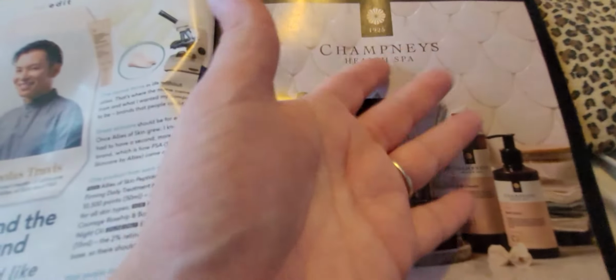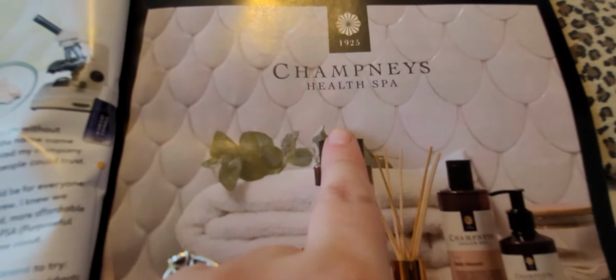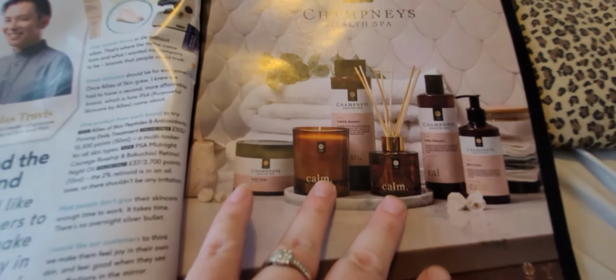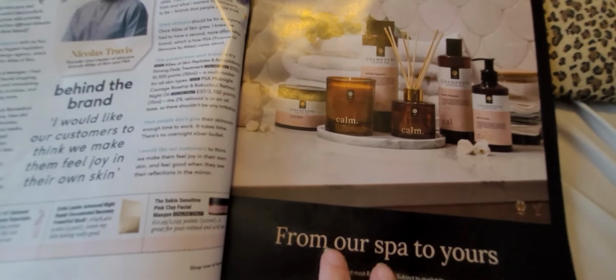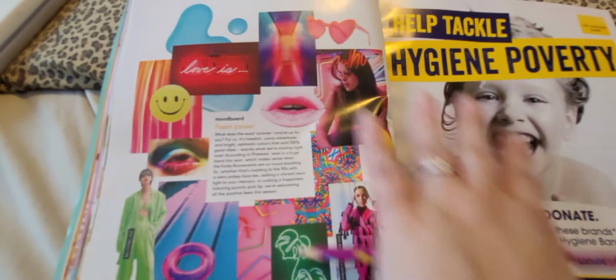Ooh, this looks nice. Very posh. Japanese health spa. Love that look. Calm, calm. This looks like it's really laid out lovely. Do you know what I mean? Love this. This is a really nice image. I just find this whole picture really relaxing. Maybe that's just me. From our spa to yours. So you can have your own personal spa. Do a bit of self-pamper.